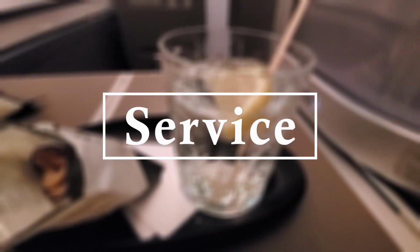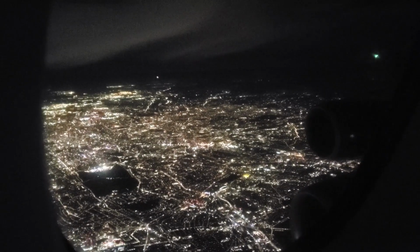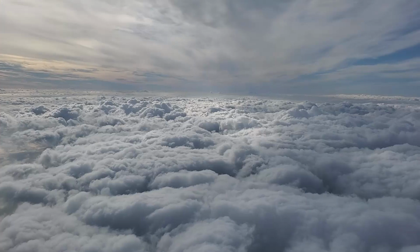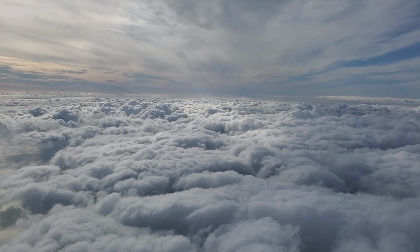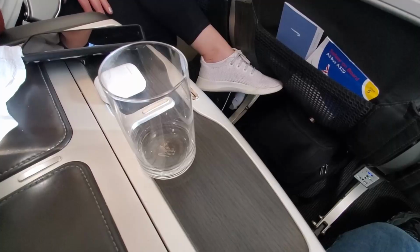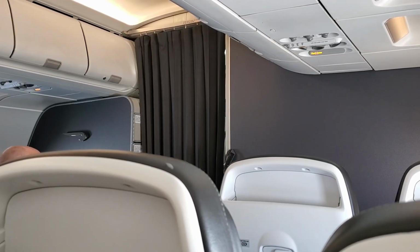So what about the service? Well, the service on our flight from Chicago to London was actually very good. Our flight attendants were very attentive and very friendly. The service from London to Munich was a different story, though. Our flight attendants basically brought us our first drink, our food, and then disappeared for the rest of the flight. Because of this, we'll have to rate the service a 3 out of 5.